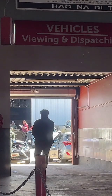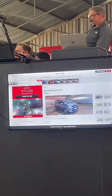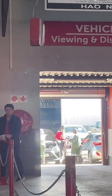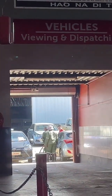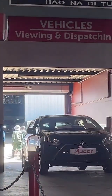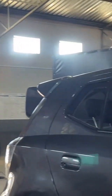Lot 98. That would never run out of fuel, and when it runs out of fuel, doesn't it? The Agya, 10,000 kilometers on the clock. It's an Agya. We can start nice and soft, but I'm not going to 75, I'm going to 77 and a half. Bank online, 77.5, can we go 80,000 online, thank you so much. Can we go 82.5? Thank you so much. Can we go 85? Thank you so much. Can we go 87.5?